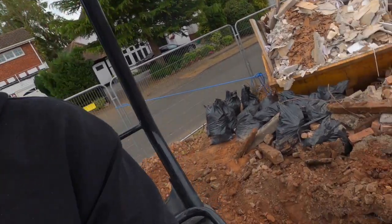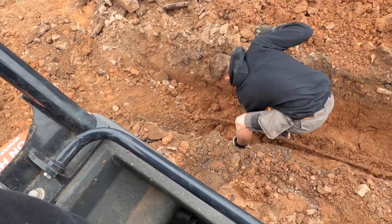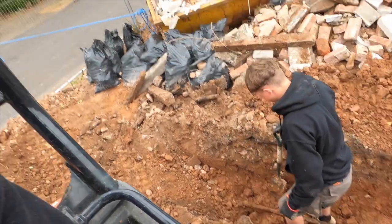Small movements do a massive amount. So quite often I'm just using my fingertips on this, especially where we're digging for the mains and stuff, because you don't want to be just ragging it about like an absolute Fruit Loop, because something's going to give, and it won't be the machine.